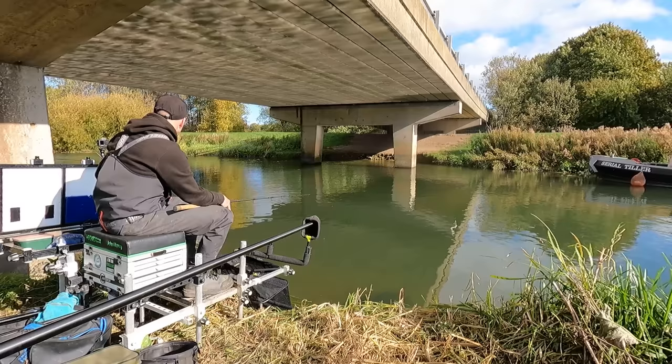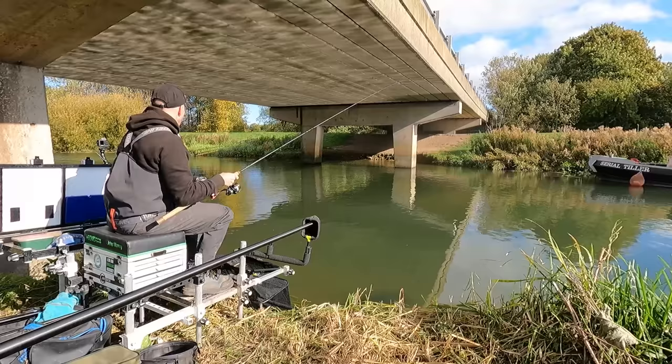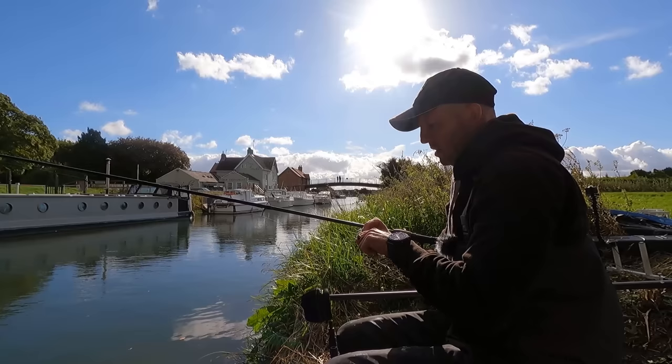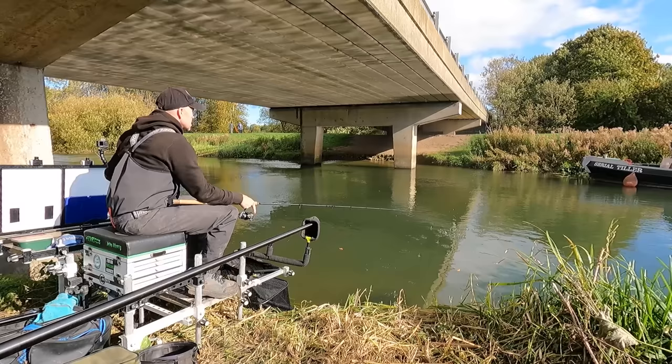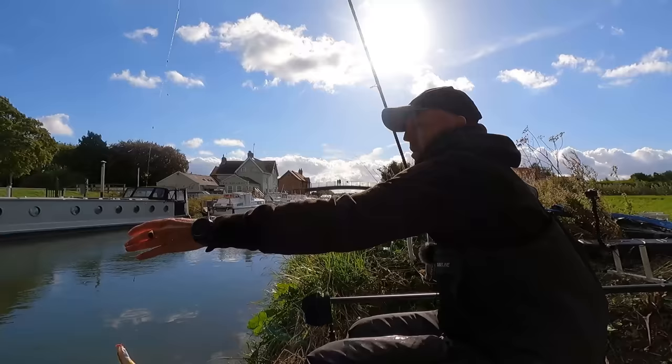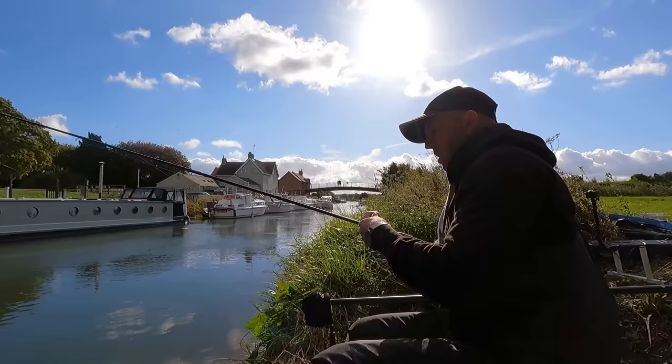Just held the float back a little bit there. Boom, fish on. It's another perch though. So, switching to red maggot might have brought me a few perch, but I won't say no to them because they're good weight builders, especially if you get a couple of big bonus ones. That fish was quite high up the run. It's starting to slow off. I'm starting to think about getting the whip.